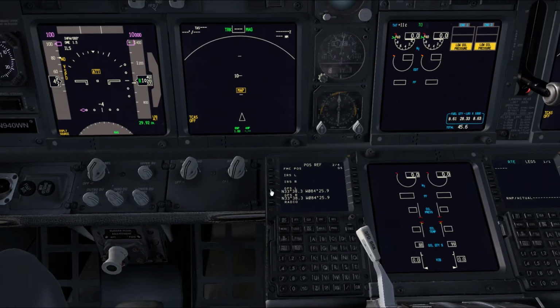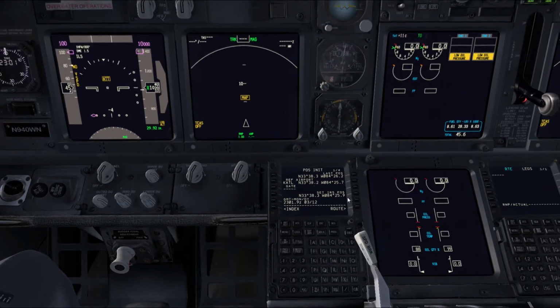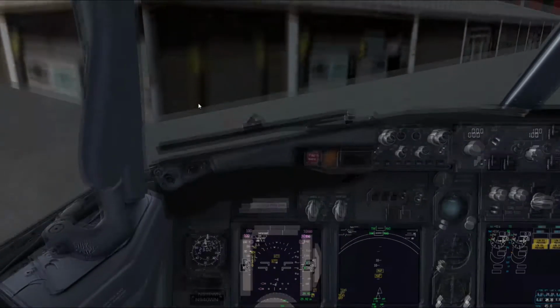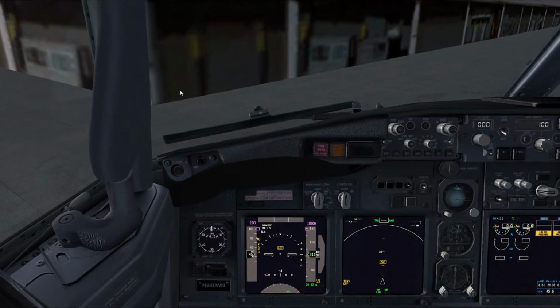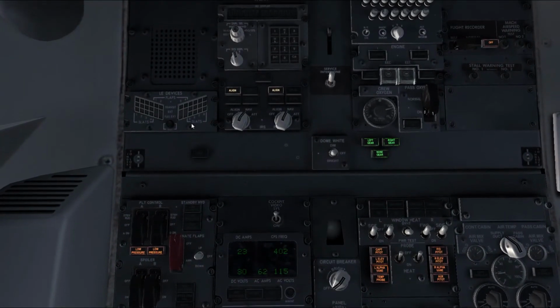Alright, here we go. And the alignment process has started. Let's go ahead and do, I'm not going to do the exterior lights test right now, just for the sake of time. But we'll go through the flight deck prep now.